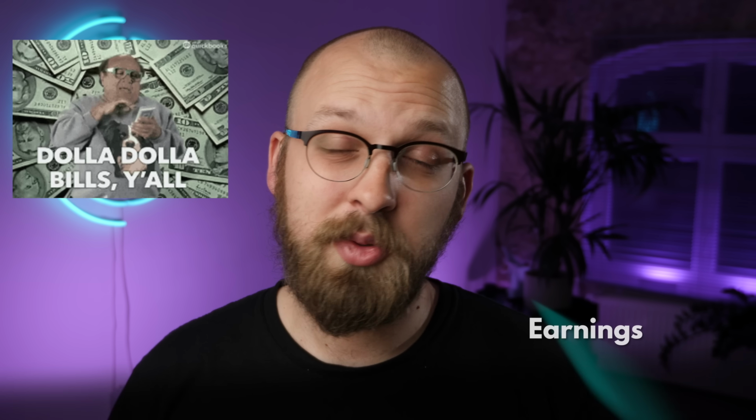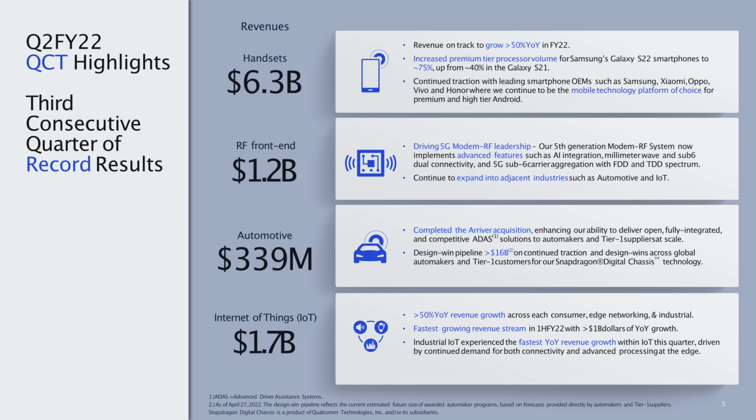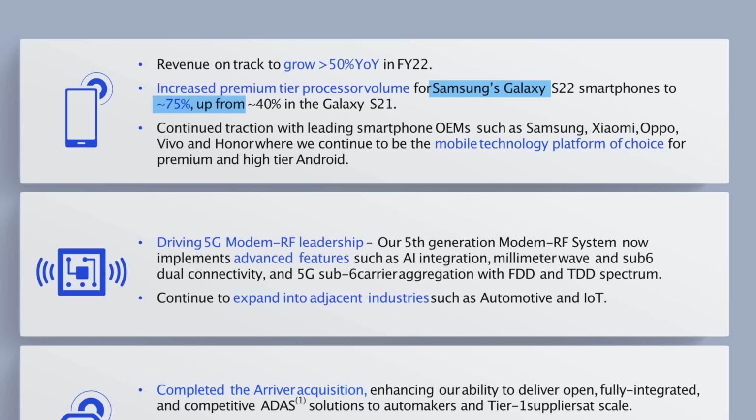Okay, and finally, it was also earnings week, so my last story will be a roundup of the most interesting numbers that I could find. First, Qualcomm showed 56% growth in its smartphone chip sales, partly related to more of its Snapdragon chips being used in the Galaxy S22 series, increasing their share from 40% to 75% globally.